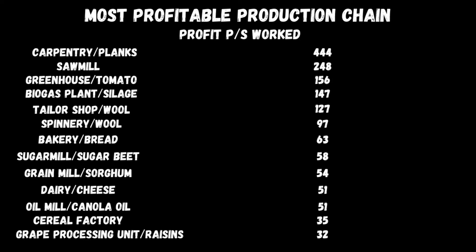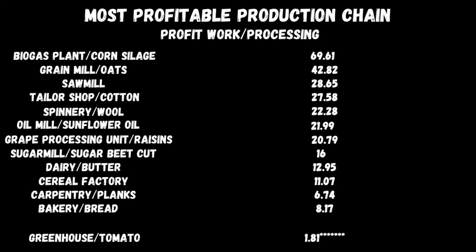But, and we'll come back to it on the next slide, is a big but. The but is, yes, we make a lot of money from the carpentry with the planks, but the time it takes to do it is horrendous, an absolute horrendous amount of time, which is what this slide really comes to show. So we've gone from the top with being the carpentry of the planks to now being the second from bottom, and we'll come back to the greenhouses in a minute.